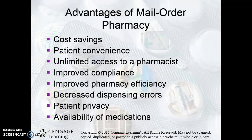Also, there's obviously pharmacy efficiency. There's a lot of automation involved in mail order pharmacy. If you've not ever been to one of these pharmacies, I would encourage you, if you're in the area of St. Louis, to contact Express Scripts, because it really is an amazing operation to go in and see all the automation that's involved. And because there is so much automation, it does help decrease some of the dispensing errors. Obviously, there's a lot more privacy involved in mail order, and you don't have to worry about things being out of stock.